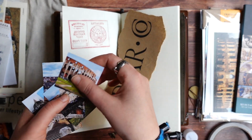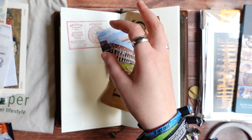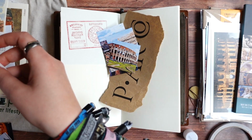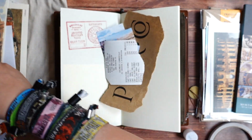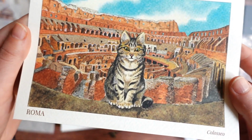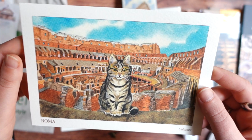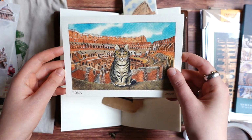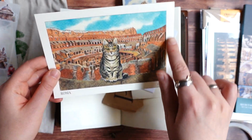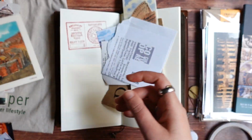And I think first I will add everything related to Colosseum, because that was the first place that I visited there. I also got this very cute postcard with a cat and Colosseum behind the cat. It's very cute, so I also want to add this to my journal. I think I just will cut it a little bit smaller and will add it as well.